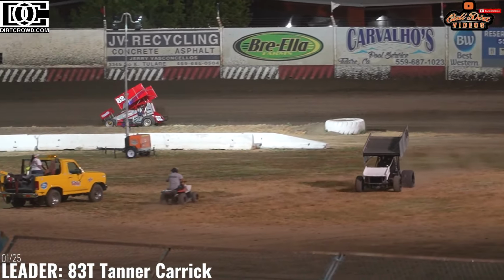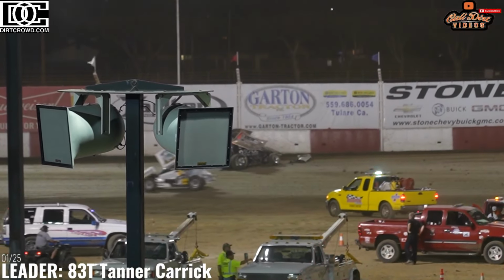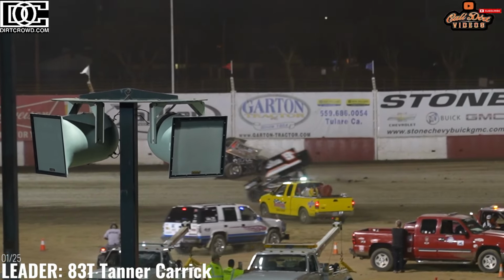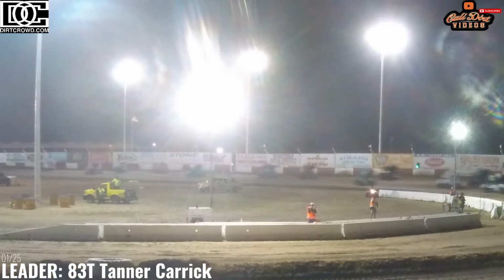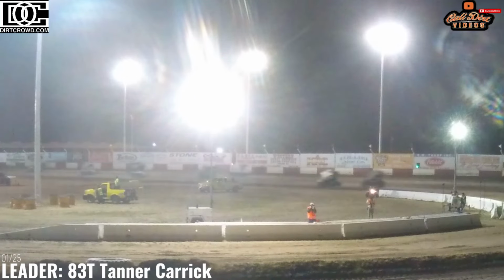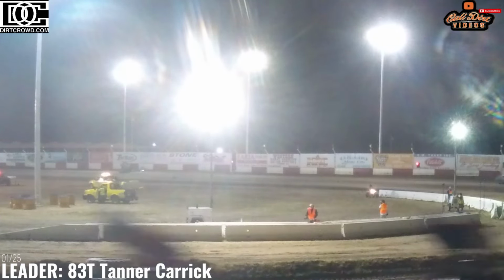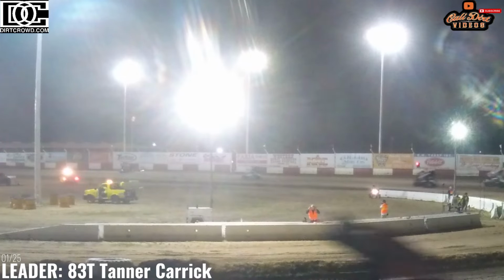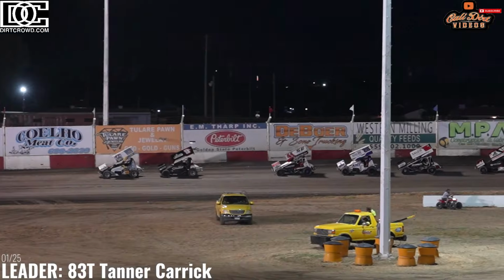We go yellow. Now red flags around the racetrack as Phil Hanen upside down in a big way. On the back straight, red lights out around the Thunderbowl. Thunderbowl Raceway crew quickly on the scene. A lot of damage to the 31H of Phil Hanen as he sits backwards.